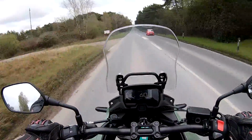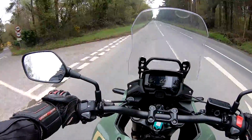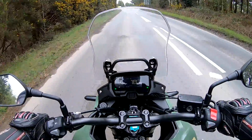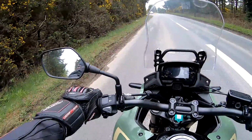The brakes, obviously we've now got twin discs up front with Nissan calipers, very strong braking. I'll just show you the brakes, full front brakes and rear. So as you can see, very, very strong braking, improved from last year.